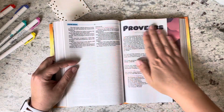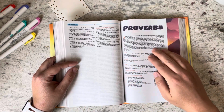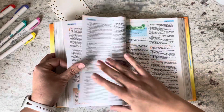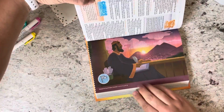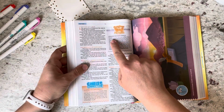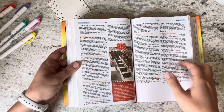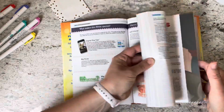So an intro to the book, kind of setting up why we have this in the Bible, who wrote it, when it was written, some of the key teaching points. And then these fun illustrations that kind of, I imagine, would keep a child engaged and interested. Notice here seeing the big picture, which is another type of call out in this Bible. Here, illustrations, the big words, treasuries. What does that mean? Here's another intro for a book.